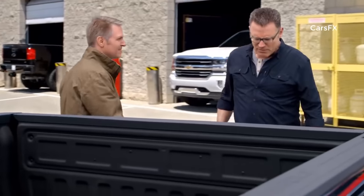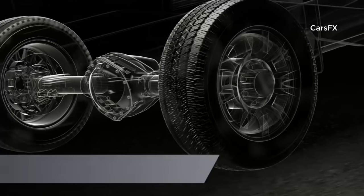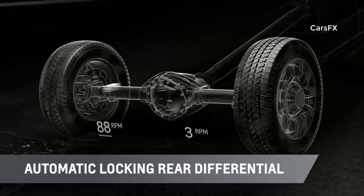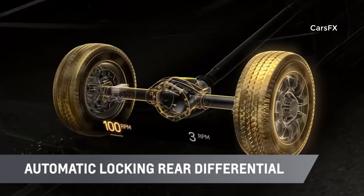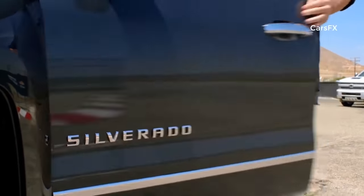And I know Silverado offers an exclusive automatic locking rear differential, right? That's right. It senses when a rear wheel is slipping and mechanically locks the axle to provide equal power to both rear wheels to give you traction. Ford and Ram don't offer that. And you're good. Now hop in, let me show you some other things that Silverado has to offer.